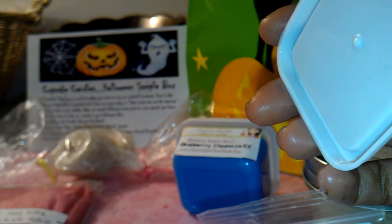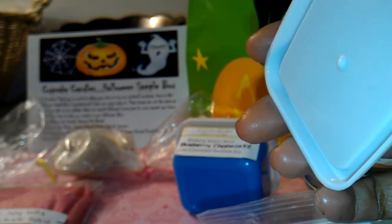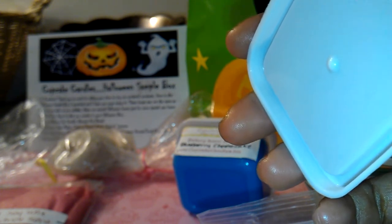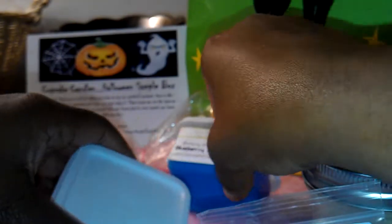I like the peppermint in this. It's not too strong. It's not going to slap you in the face. It's not going to take over. You'll still be able to pick up on the other notes, which are vanilla. It seems very creamy. So that's a nice one.